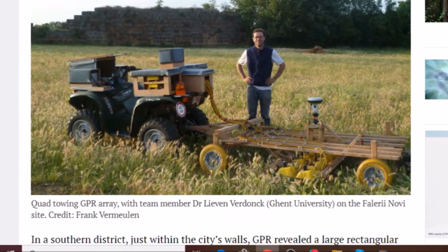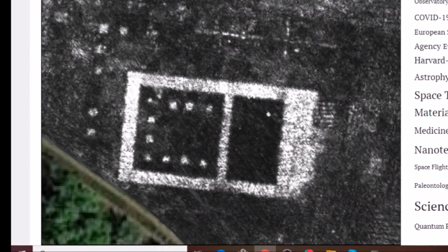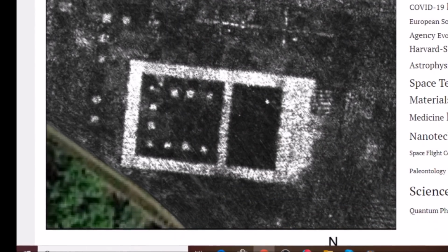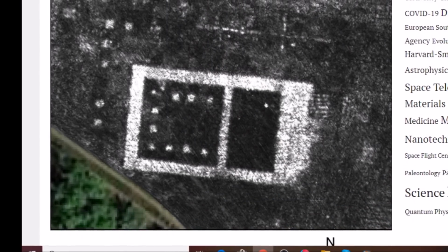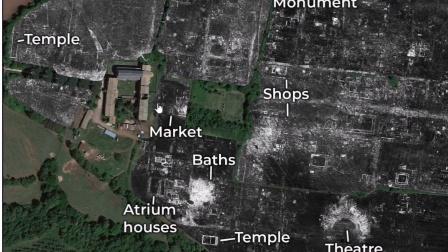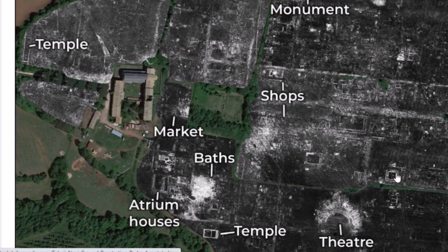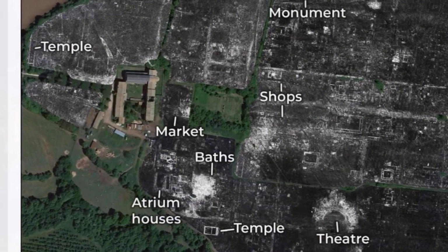Here's a vehicle that they towed the ground-penetrating radar device on. And here is a temple they found. This appears very much intact, right under ground level here. Here some of the structures are identified: shops, baths, markets, temple, theater. Down here at the bottom, semicircle form. Pretty cool story. Let's move on.